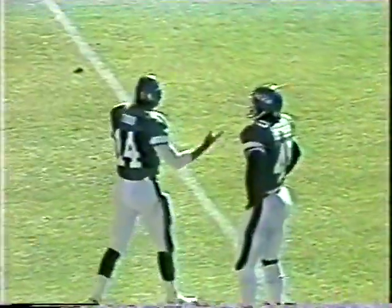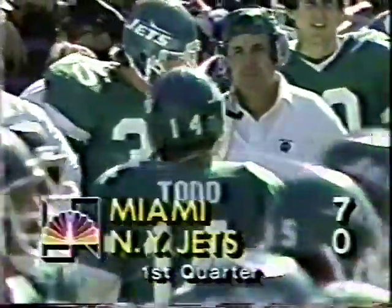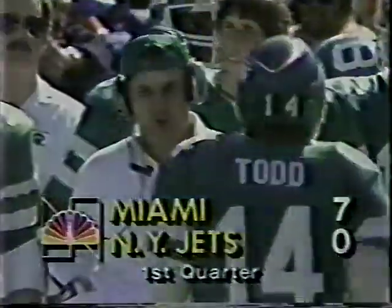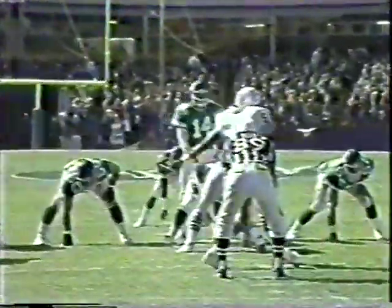Well, Todd has to call time. So Richard will go over and talk things over with head coach Joe Walton. The Miami Dolphins lead 7-0, 5:45 remaining first quarter. The Jets have had the ball 10 plays, have marched it down to the 19-yard line of Miami, where it is 2nd and 2.